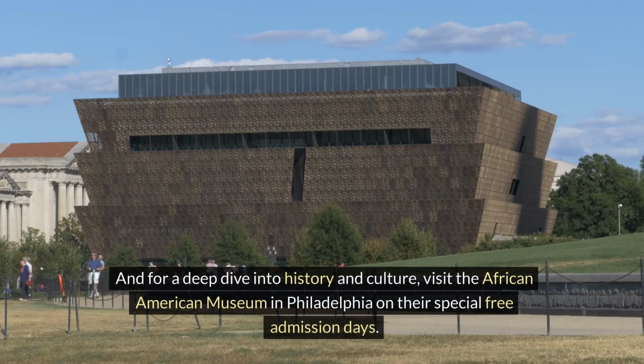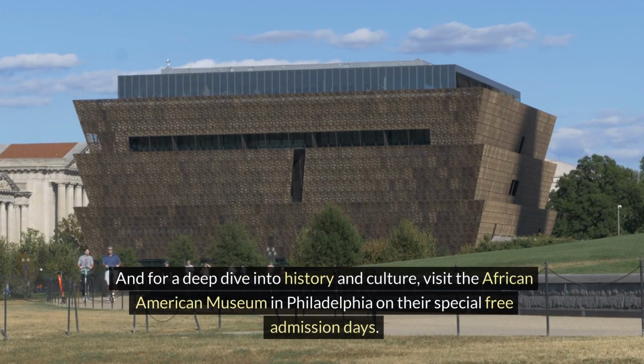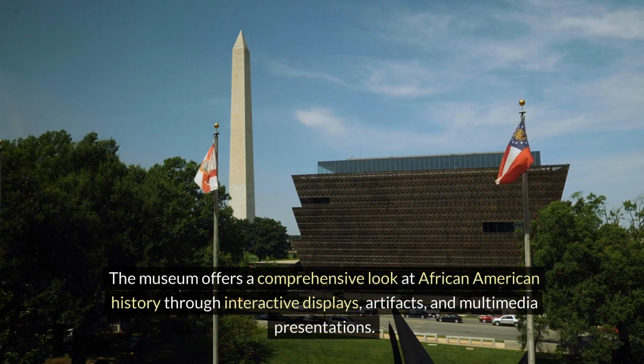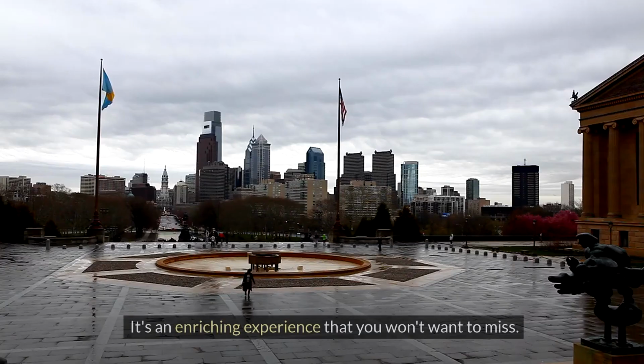And for a deep dive into history and culture, visit the African American Museum in Philadelphia on their special free admission days. The museum offers a comprehensive look at African American history through interactive displays, artifacts, and multimedia presentations. It's an enriching experience that you won't want to miss.